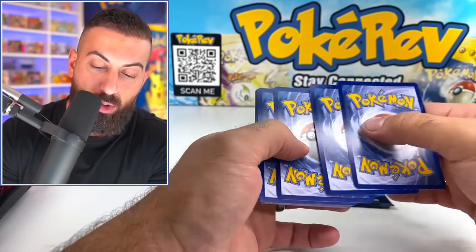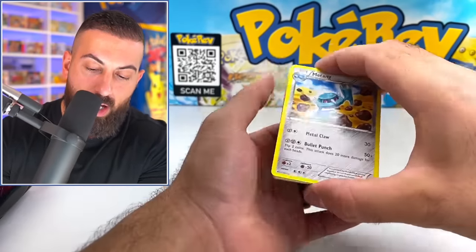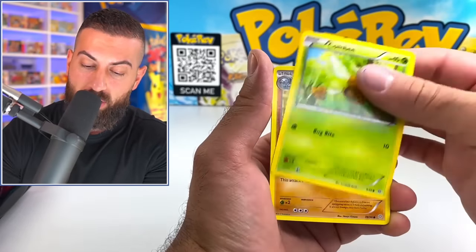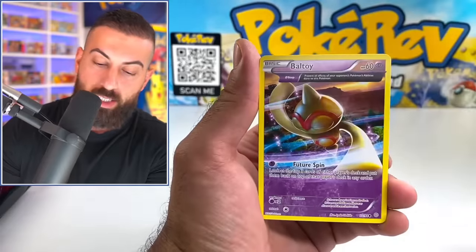But let's go through this one next. All right, here we go. Some really nice stuff in there. Some really nice packs. There is one more pack in there and then a bunch of other stuff that we're going to check out. Quagsire playing in the sand.